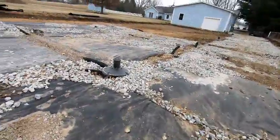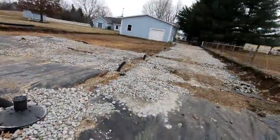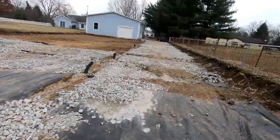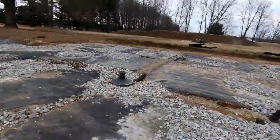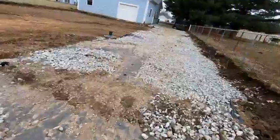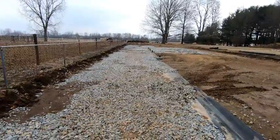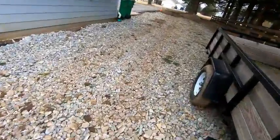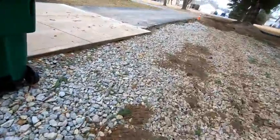But I am finally, holy cow, they started the excavation on, what was it, November the 13th, I think it was. And it only took them a couple of days to do the excavation. And then the rain came and messed everything up. Oh man, I cannot believe I'm finally done. Well, I'm not done, but the main objective of the drainage is done. Now I gotta get this gravel lot done.